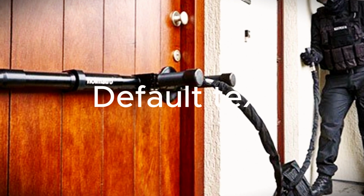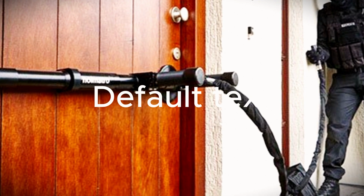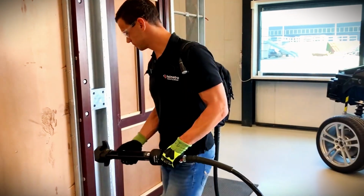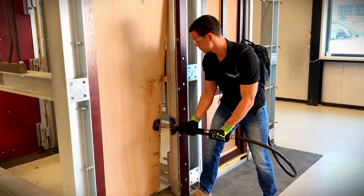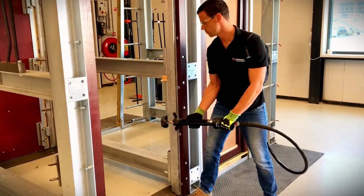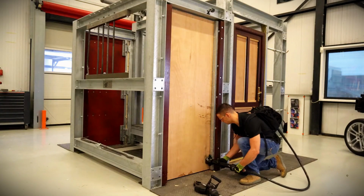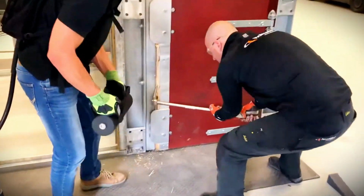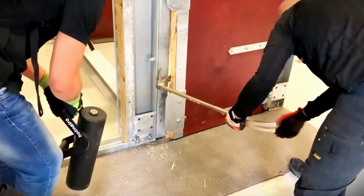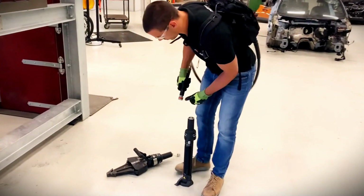Holmatro Door Blaster. When taking down criminals, soldiers don't expect the bad guys to willingly open their doors. Often, they must force their way in. In movies, you've probably seen SWAT teams use battering rams, but this method is loud and slow, giving criminals time to escape.